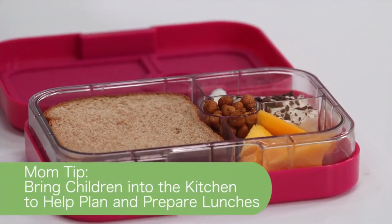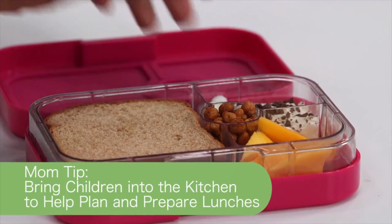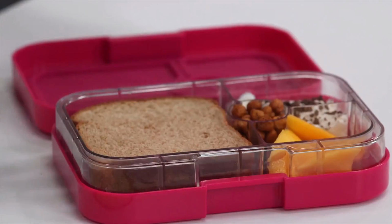Something else that I love to do is bring my children in to help with the planning. So whether that's starting at the grocery store phase or bringing them into the kitchen with me and helping choose the items that go into their lunchbox, involving your children in packing is really key and crucial in helping to expand their palates.